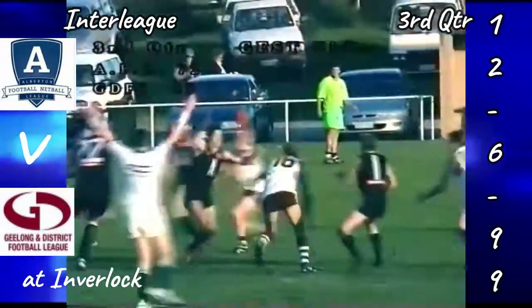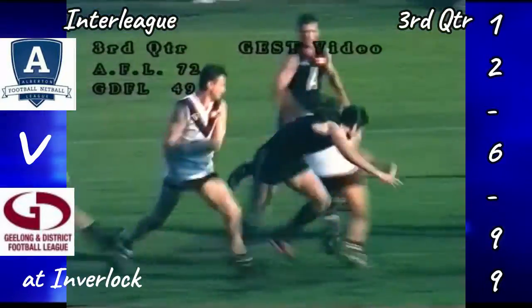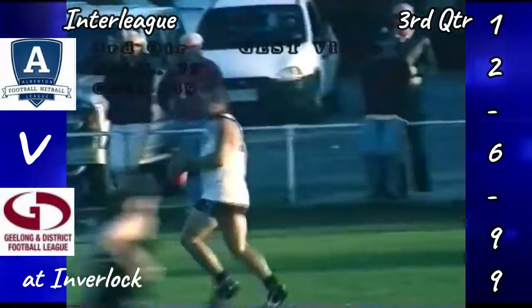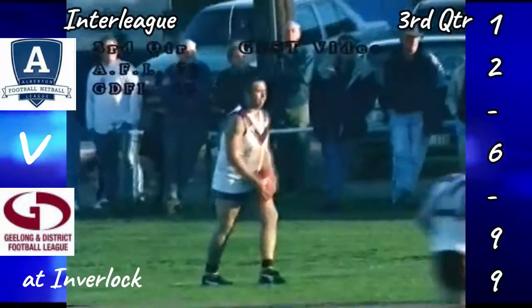Ball back in the centre of the ground. Umpire Flowers puts it down. Tate gets a tap down on this occasion, but the secondary tap is from Garnham. Collins tapped off the ball. Pavic runs through hard. Williams gets the ball. Handball to Stewie Scott. Another handball to Brett Pollard. Pollard sees the lead there of the big fella, Darryl Bissett.